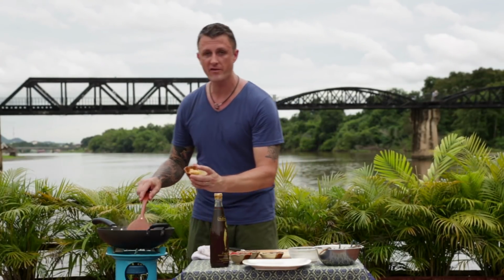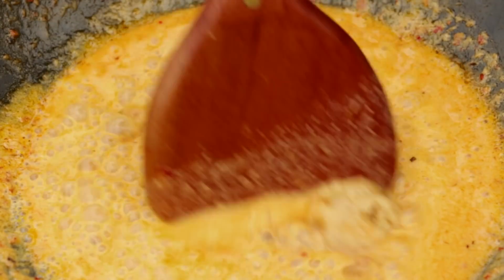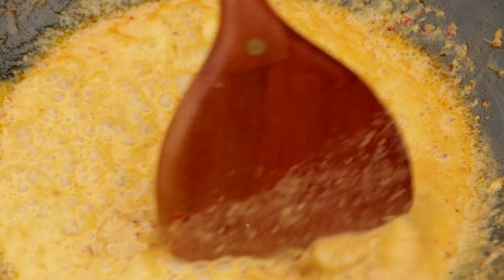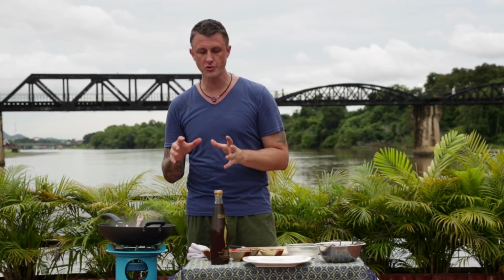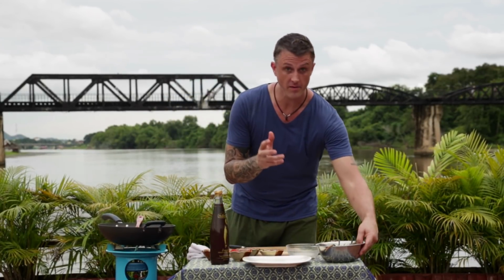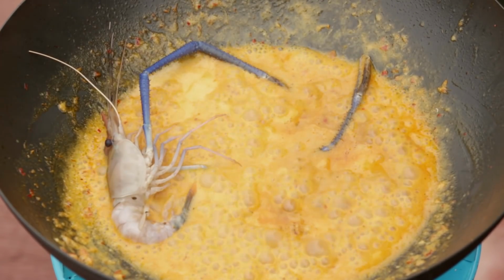Then we add a small amount of palm sugar, a soft palm sugar. Again, at home, if you don't have palm sugar, just use white sugar or brown sugar is fine. So we've now allowed the palm sugar to dissolve and the coconut milk to reduce so it's slightly thicker. And then place the prawns into the curry, just very gently though.